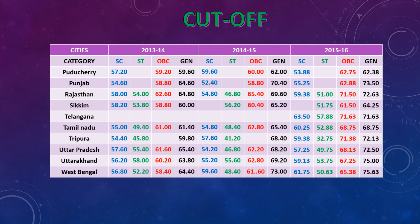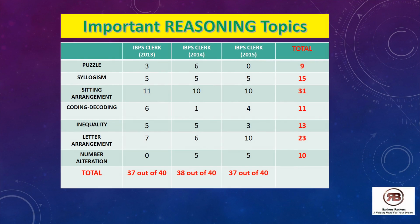So to be on the safer side, you should prepare to attempt at least 80% of questions. Thus we have selected a few important topics from each subject. The topics in the reasoning section are chosen so that you can attempt about 90% of marks. The table explains the distribution of marks asked from the respective topics in the last 3 years' mains papers.